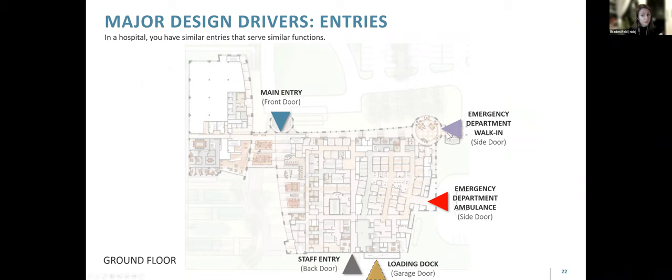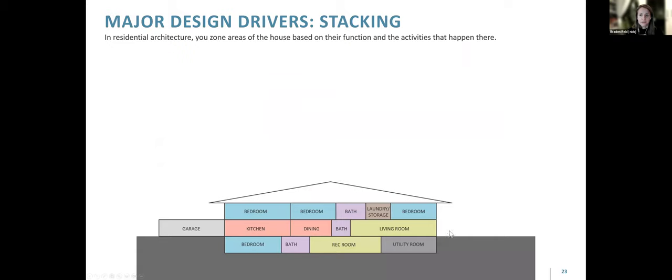The emergency department is similar. Again, that's like the side door to the hospital, but it's 24 hours a day, 7 days a week. Same thing for the ambulance entrance. The loading dock is very similar to the garage. In this particular hospital, it's below grade, so you drive down a ramp and go into the building so that it's visibly, physically separate from everything else. The staff entry, the back door, is very similar to the back door into the garage. And this is generally how you think about the entries into a hospital as being analogous to the entries into a house.